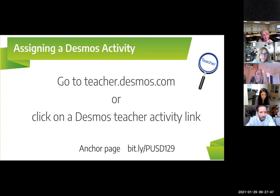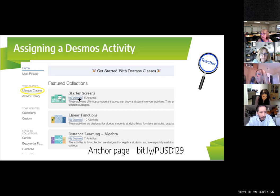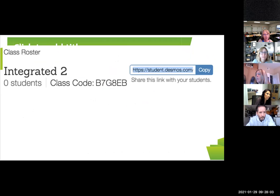You can have a class in Desmos. You do not have to do this, but if you use Desmos and you decide I really like this, you can make a class in there. You just click manage classes, add a new class, name it, usually by year, I recommend by year. And then you have this code. You can put this into Canvas or you can put it in the chat and your students will automatically join in if they sign in with Google. They don't have to sign up. You don't have to do anything. It just automatically goes into your class, but you don't have to do this.